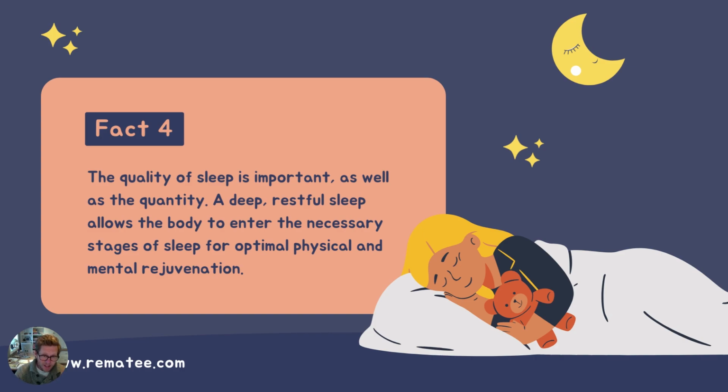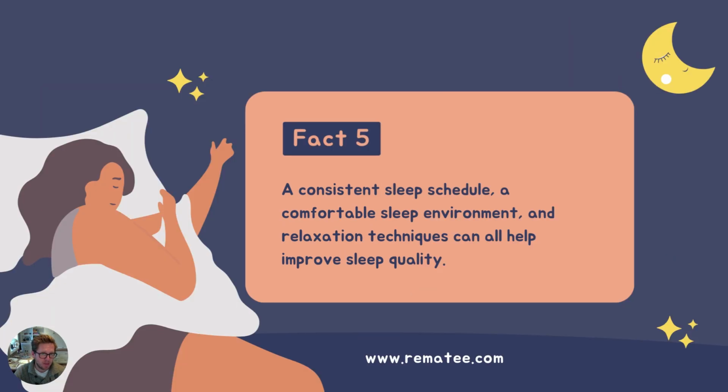The quality of your sleep is important. So do you have a quiet room? Is it dark? Do you have good shades? Is there good air circulation? And what's the mattress like? What are some of the comforting factors you can contribute to getting a better, more comfortable sleep that's not as disrupted?